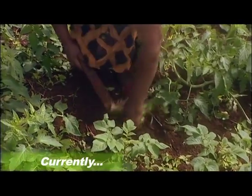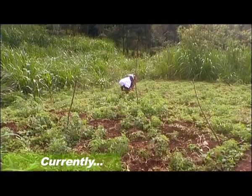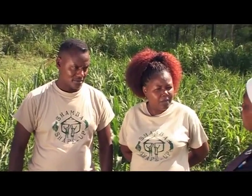This is Cecilia's second crop of tomatoes. Let's find out how the first crop did. The first time, it did well, but not all that good, because the drought was very high. There was a lot of sun, the dryness itself. So you decided to do it again? Yes, I decided to do it again because the product itself was good.